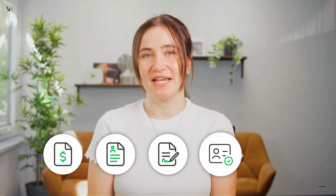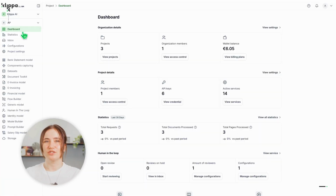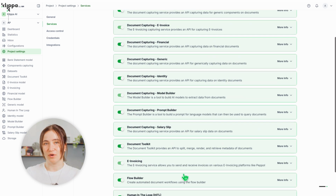Fast deployment, adaptive AI, and effortless scalability for virtually any document type. While some tools focus only on invoices, Klippa DocHorizon covers a wide range of use cases, from finance and HR to contracts, KYC, onboarding, and more. That means you don't have to manage multiple systems across departments, just one unified AI-powered platform.